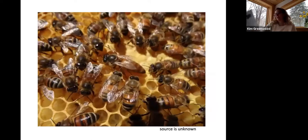In the summer, you're also checking your queen to make sure that she's looking beautiful. She's in the middle there. Queens are just a tiny bit longer and bigger than the other bees. She is surrounded by her court. They feed her, they clean her, they basically do everything for her, and her job is to lay eggs.